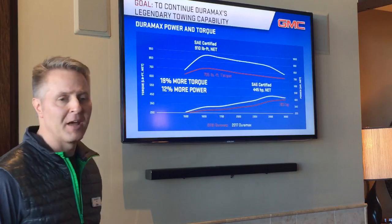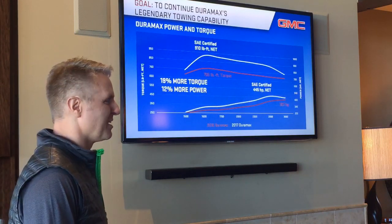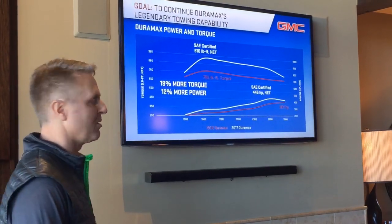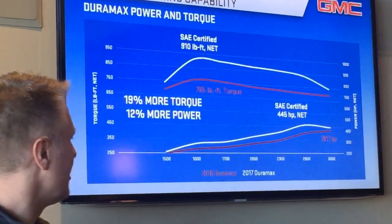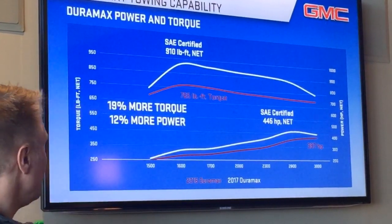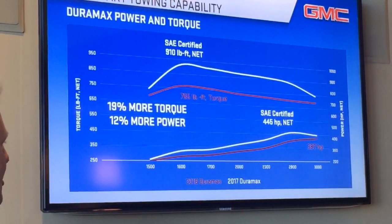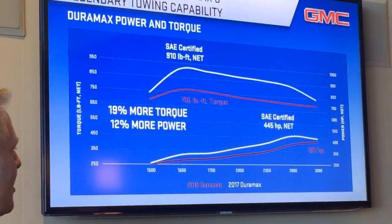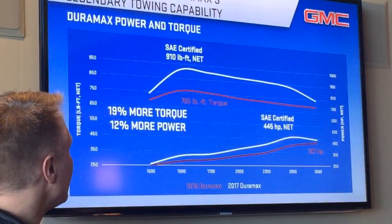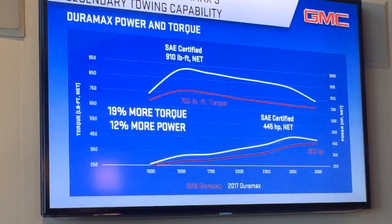So let's talk about that power and that torque. I think everyone likes to see curves, and these curves kind of speak for themselves. In red is the LML 2016 power and torque numbers. Peak horsepower, out here a little above 3,000 RPM at 397 horse, and peak torque around 765. We've had, as I mentioned, a 12% increase in horsepower, 445 net, market leading, 910 pound-feet of torque, and we hit that right around 1,650 RPM.